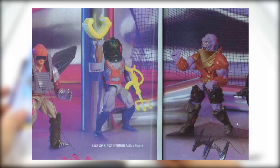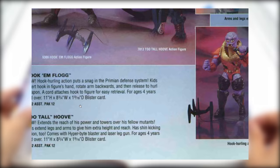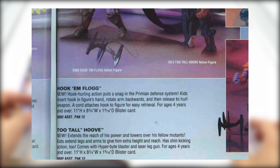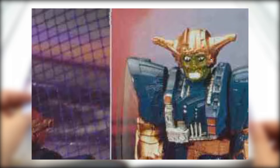And then over here, these guys look ratchet. Arms and legs extend. Okay, so this guy grows. And hook hurling. So let's see, Hook'em Flog. What does Hook'em Flog do? Hook'em Flog action puts a snag in the Primean defense system. Kids insert hook into figure's hand, rotate arm backwards, then release to hurl a weapon. Okay, so it's spring action. And Tuta Hoof makes himself bigger. So those are pretty cool. I like the weird bad guys. Look at that face, man.